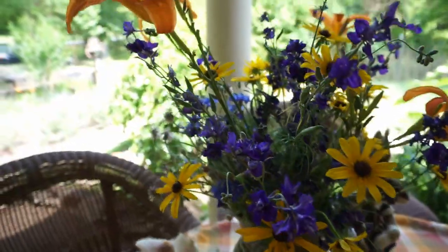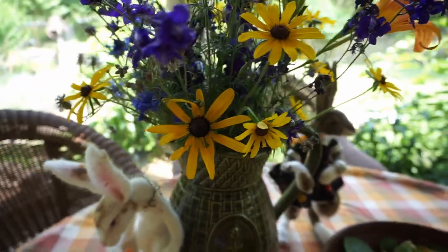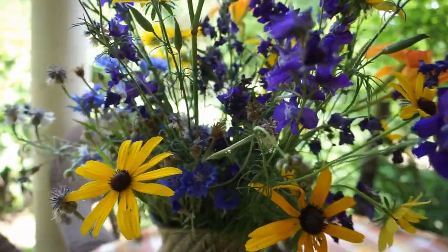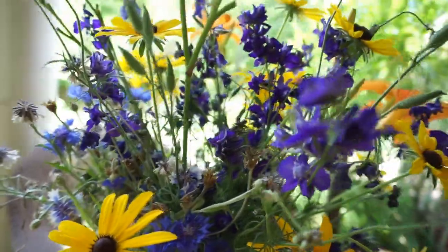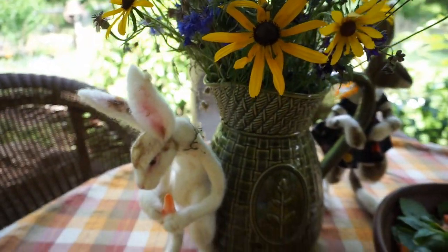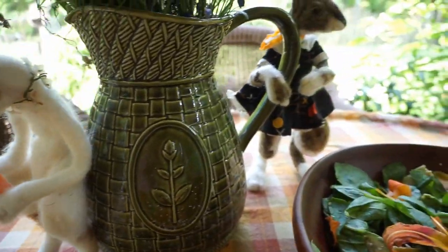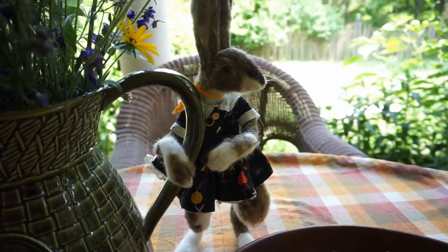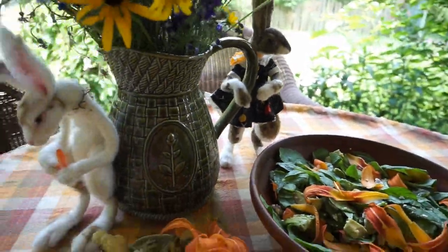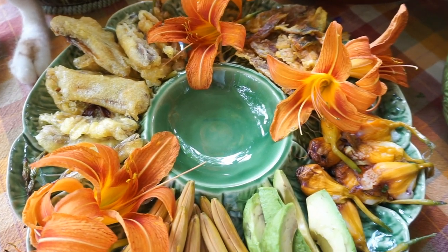Our bouquet today is, of course, daylilies, and black-eyed Susan, and the wonderful contrast of the purple larkspur, and the last of the bachelor buttons. And our guests are two little vegetarians who absolutely love to eat daylilies and carrots. These are just two of my little mid-sized rabbits that were hopping around the neighborhood, and I invited them to lunch. So, beautiful presentation. And I think we'll put ranch dressing right there in the middle.